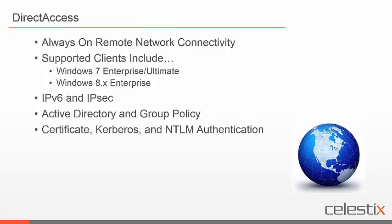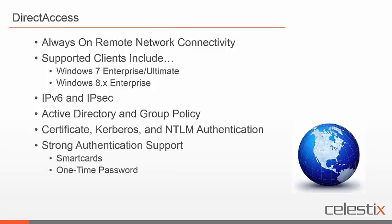It is a very, very secure remote access solution, much more secure than any traditional VPN on the market today, because it supports certificate authentication, so the device itself needs to have a certificate installed on it, but it also leverages both Kerberos authentication and NTLM authentication to fully authenticate these encrypted IPsec tunnels. So in terms of that, no traffic can actually traverse the tunnels unless it's authenticated. So very, very secure.